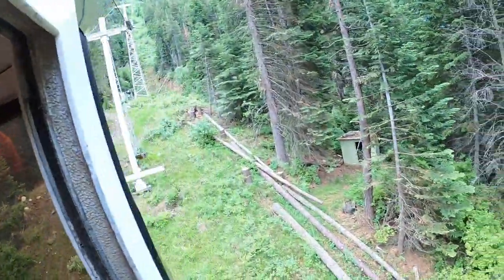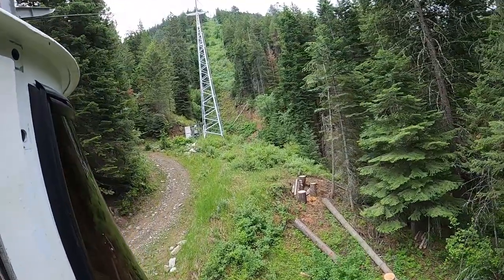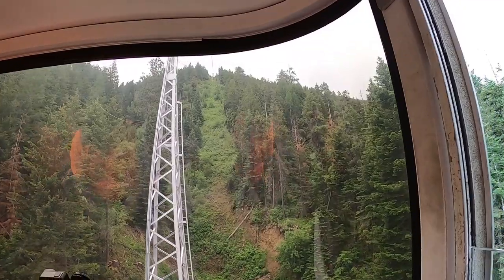Go. Trying to stick my arm out the window. Woo. Oh man.